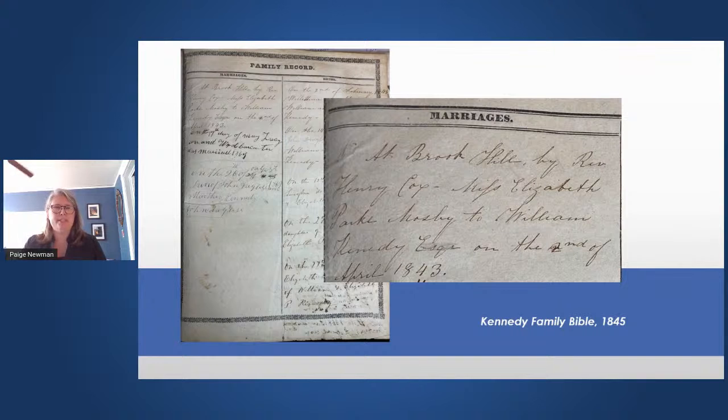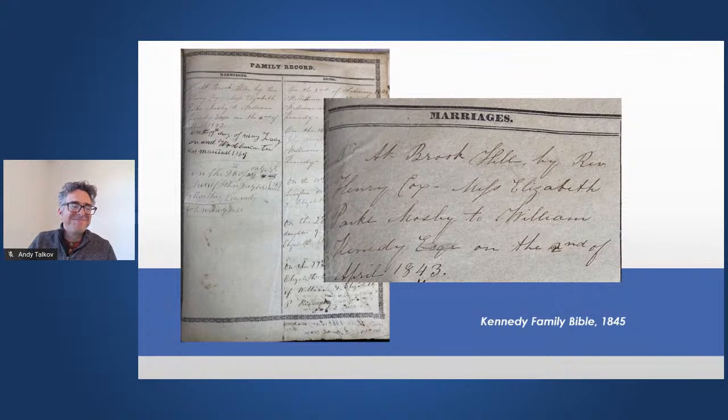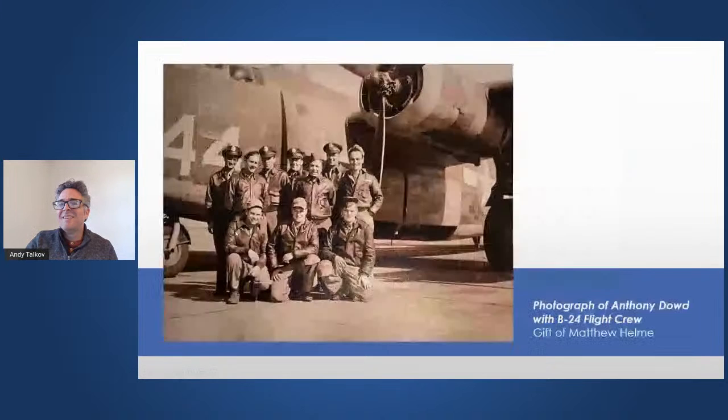So this is what excites me about it, the story, the fact that these are papers that were donated a little while ago. And then just this year, another piece of the puzzle shows up. So that's just one little thing. And I can't wait to share with you the next thing as I turn this over to my colleague, Andy. Thanks, Paige.